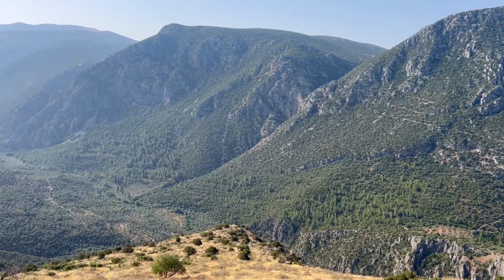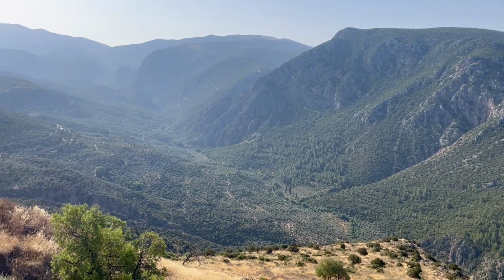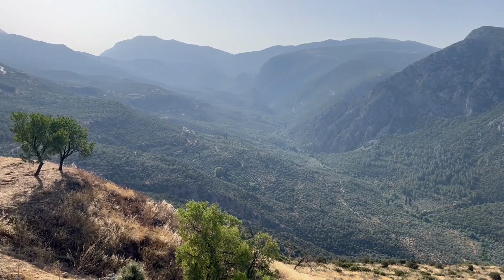Wow, the Delphi archaeological site was just amazing. And you can see, even though not all the buildings have been well preserved, you can still imagine the impact it must have had on someone just walking around the city back in the days with a view like this, with a location that's just so epic. It must have really felt like a place of the gods. There's no other way I can describe it. So I highly recommend visiting the archaeological site.